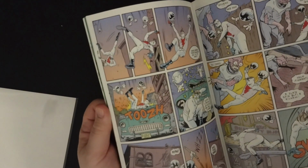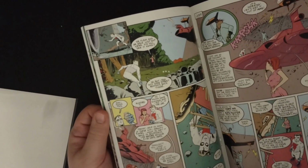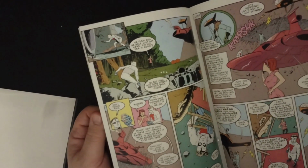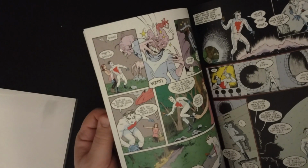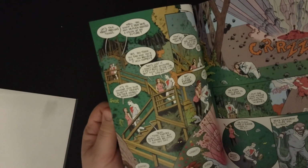Sorry about the shaky camera. Gotta put this up against the wall or something. But it just seems odd in a good way, like something I would enjoy reading. So it's cool. I'm going in with a fresh start on this book.